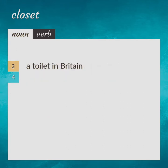A toilet in Britain. Loo, WC, water closet.